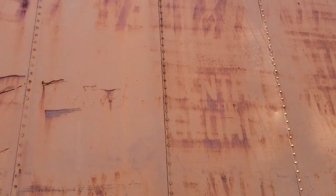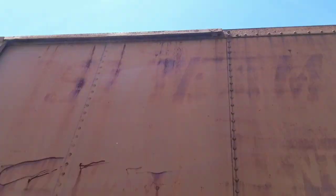I'm not sure what this was. Had something to do with the Southern, it appears, but there's a lot of patches over it, so it's hard to see. There's some more wording of sorts, and here is part of the platform, which is crumbling. But yeah, this is the active NS track. You can watch the trains from here whenever they pass.